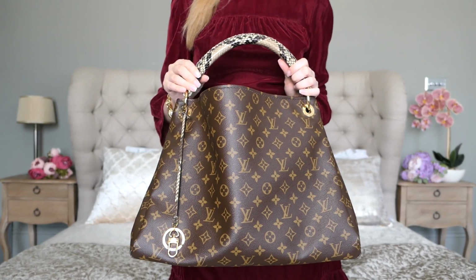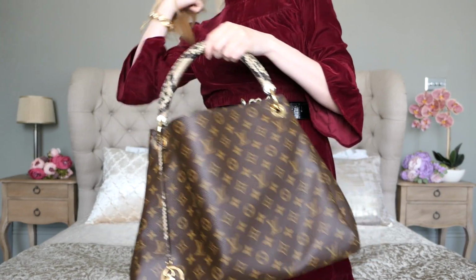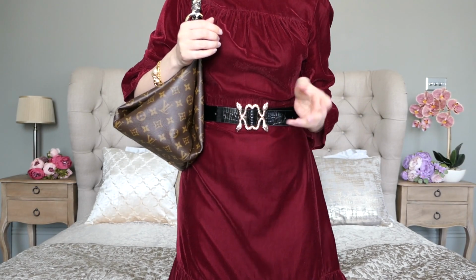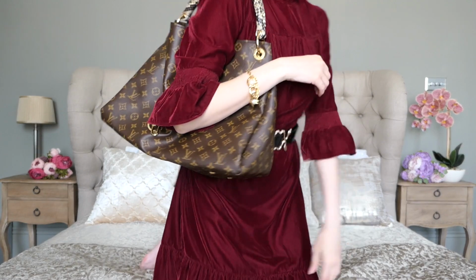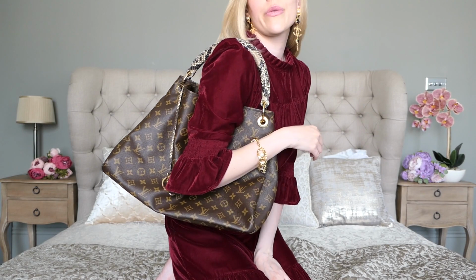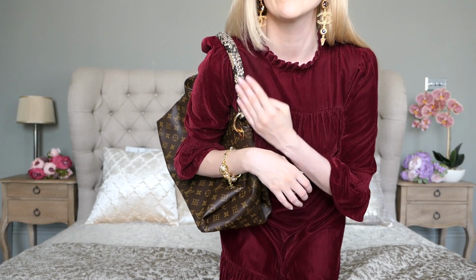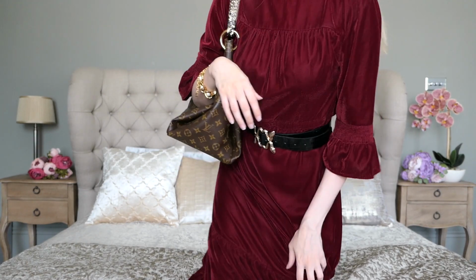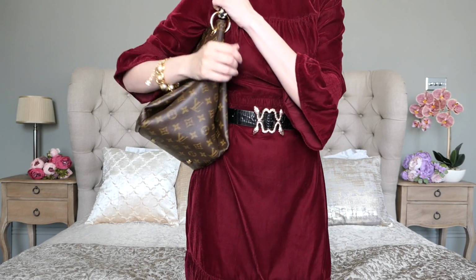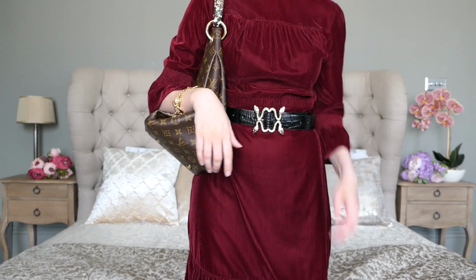Okay, so here is the beauty, and it does look pretty big, but once you actually swing it over your shoulder, I think it's just the regular Neverfull MM size. I would compare it with that. So that's how the bag looks if you swing it over your shoulder, and I absolutely love this look, and especially with this Python handle. It's very comfortable, and you can fill it up and it's still comfortable, and you can even rest your arm on the bag basically. So I do love it a lot.